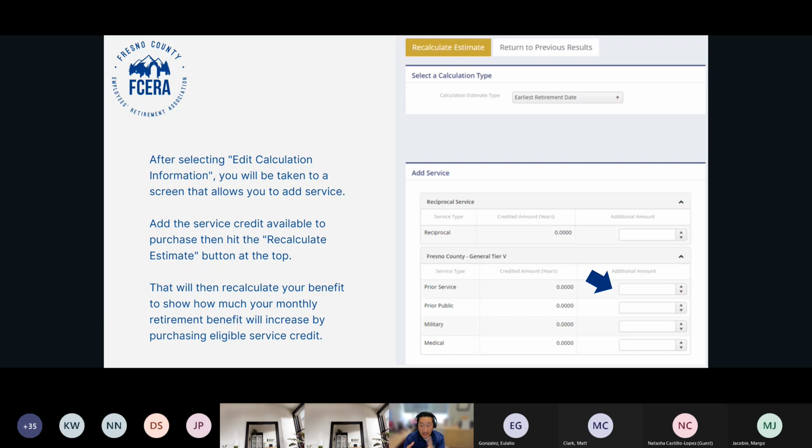So you can edit and put a different final comp in, or you can say, hey, if I decide to leave my employer on this date, it will stop calculating service credit up to that point, and you can even see what your benefit would be if you were to leave work and not retire until later or something like that. There's a lot of different options. But for the sake of this presentation, there's a section that says add service. So once you hit that edit calculation screen, you should see a section like this that you see on the PowerPoint right there.